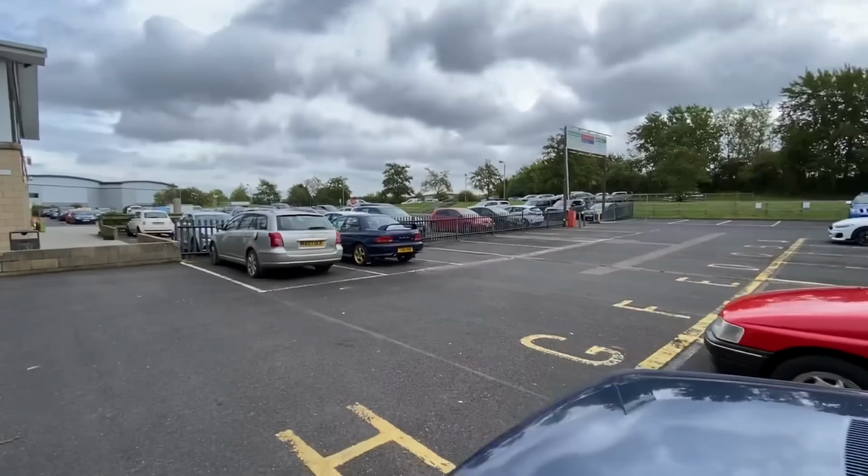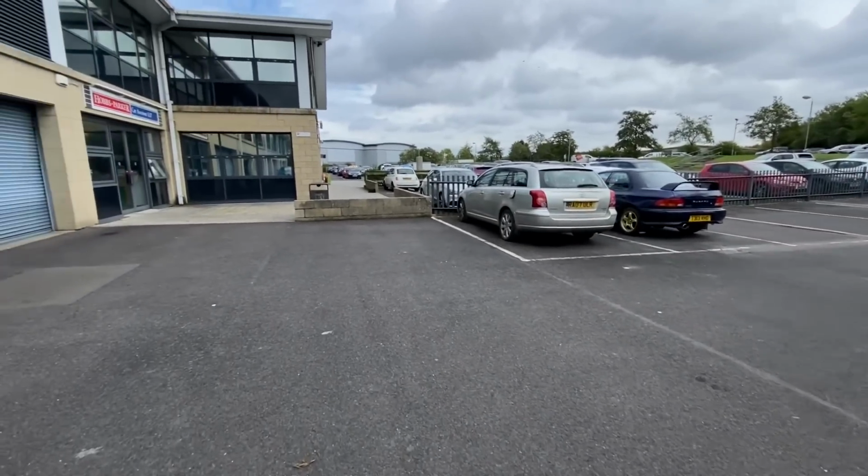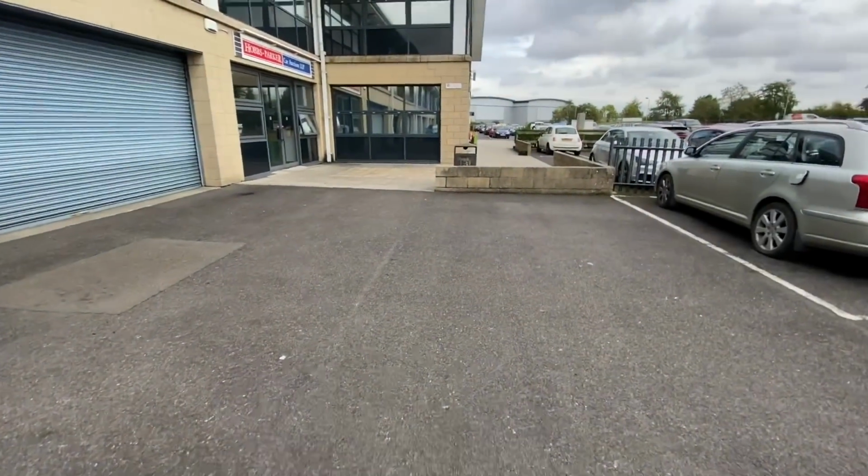What else we got? Old Subaru over there. Well, let's get that coffee and then go and have a look. We'll wander around their backyard, just be nosy.